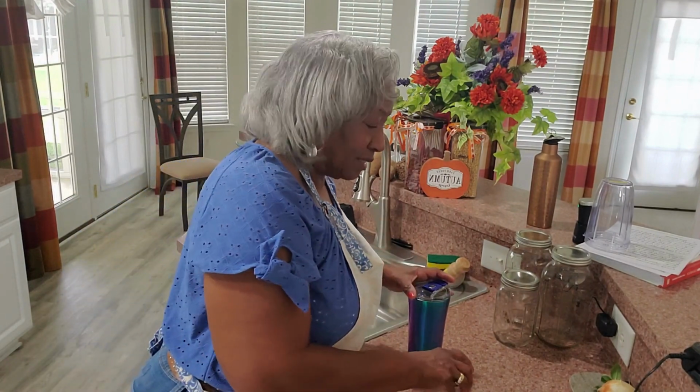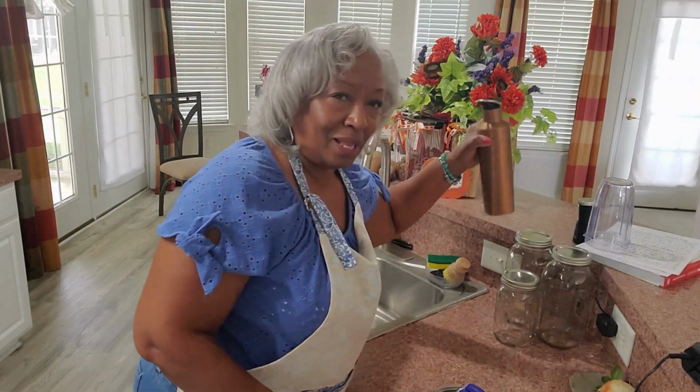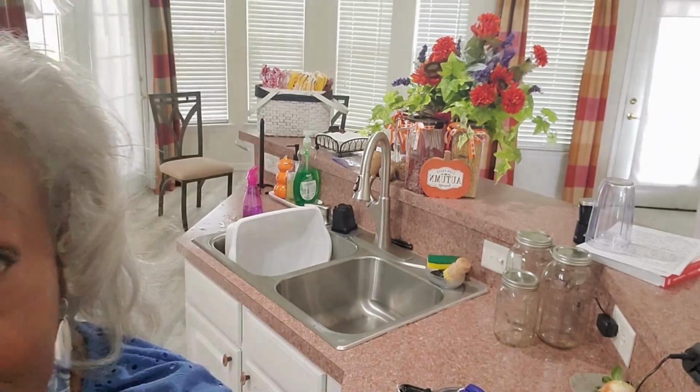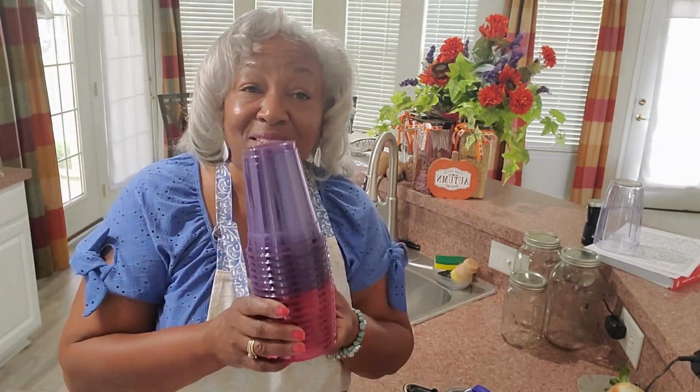Now, think about this. How many times have you used a plastic cup? You know what I'm talking about? Yes, I have them. And I keep these for when I have a large number of people coming to the house. And it's almost impossible to keep up with all of the dishwashing and all of the glasses and all of those things that need to be done. So I save these for those opportunities. This is not something we use every day.